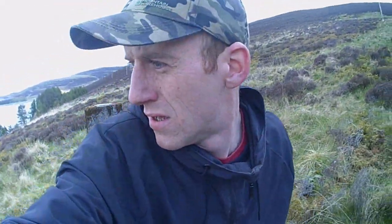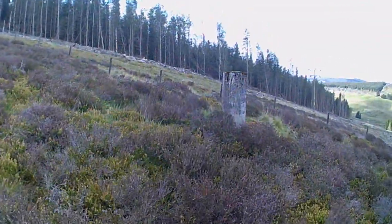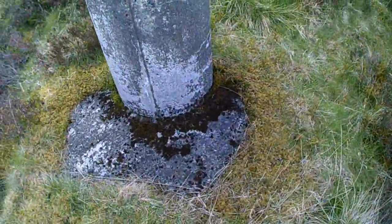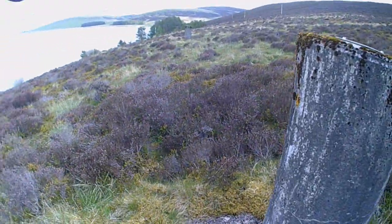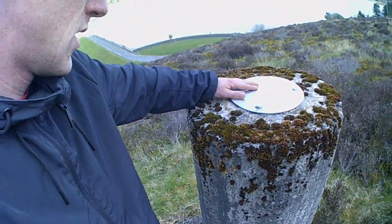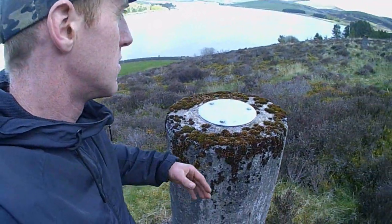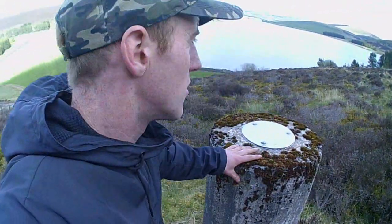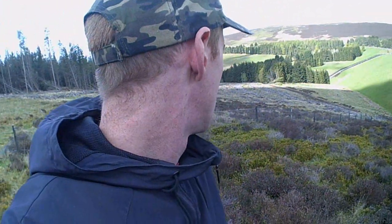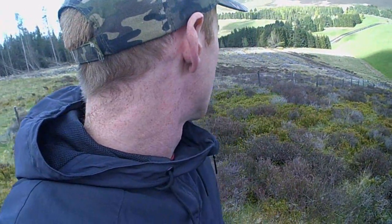It's maybe vents or something. There's another one over here. So there we go, folks. Strange pillars. It could be outlets, so it doesn't get saturated with like dampness and stuff, I don't know. Or it could be big pillars that supports this hill here behind us to stop it affecting the dam strength. There's more of those concrete pillar things over there.